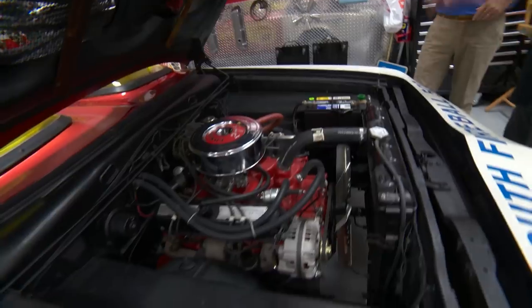Oh, it runs great. It's got a nice little chop to it. Chop, chop, chop. What do you say we take it out? Let's go. Oh, this will be so much fun. Close that baby up.